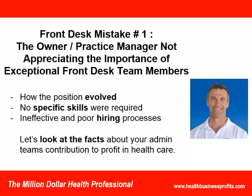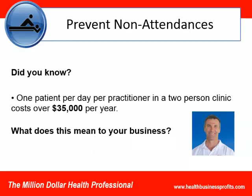So this is scary for all health owners and practice managers, so brace yourself for what's about to come. One of the key roles of admin is to prevent non-attendance, so prevent someone making an appointment not turning up. Now get this, did you know that one patient per day per practitioner in a 2-person clinic costs over $35,000 per year? So if just one patient doesn't attend per day for a 2-therapist clinic, that's $35,000 a year down the drain.